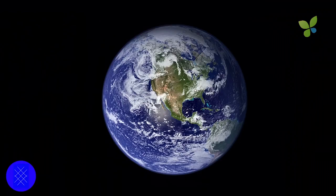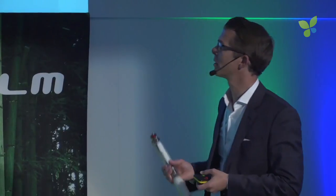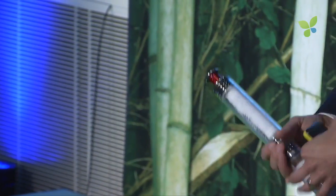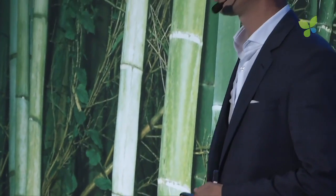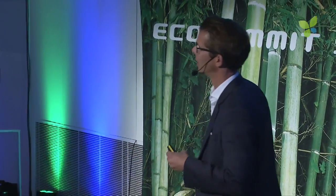So what we created is something that we call SaltX Labs, and that's really about opening up this technology to everyone to access it and integrate it into their idea and their concept. We already went live with this beta version as an online open innovation platform where everyone can go post their question and talk about their ideas on how to create a new application, like a heating and cooling product, anything from a Formula One dress that gets cooled down when you're hot, or anything. So you can order online these tubes and get your hands on it and feel the magic.